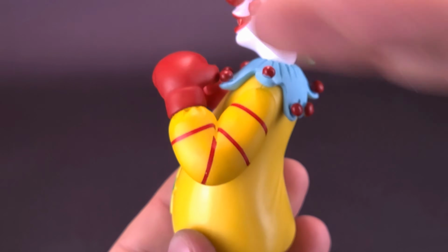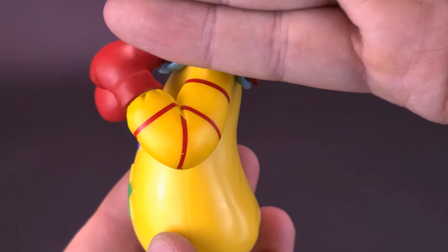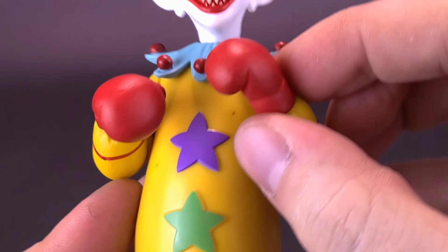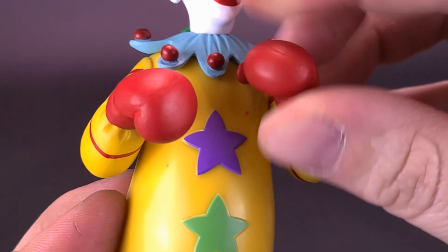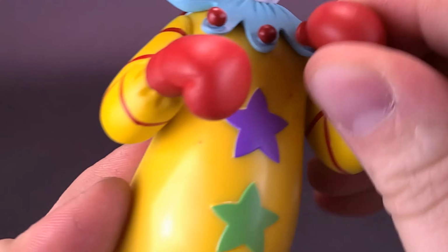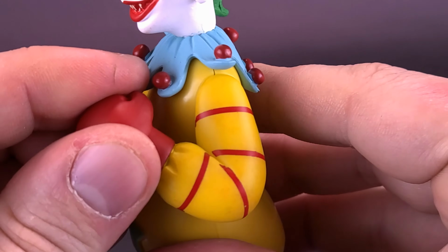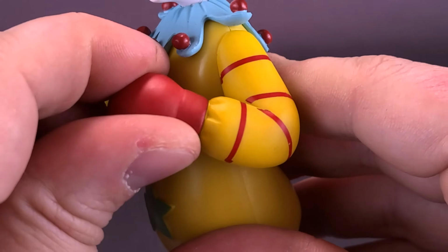Very much kind of looks like Ronald McDonald. If you just don't look at the top here, it looks like Ronald McDonald's body. Although this guy's not handing out hamburgers. He does have punching gloves in this case. They do have some articulation. Not as much, because obviously these Toony Terror figures don't tend to have a lot of articulation, but at least you can rotate the gloves back and forth.